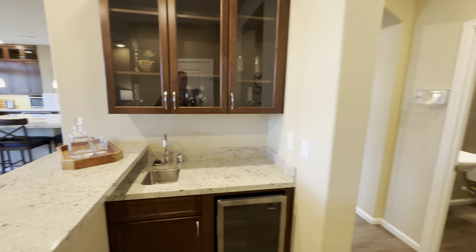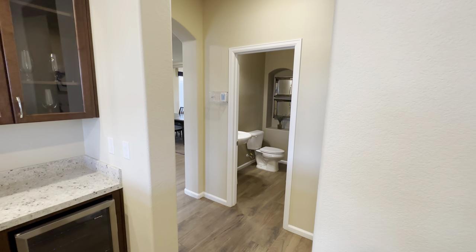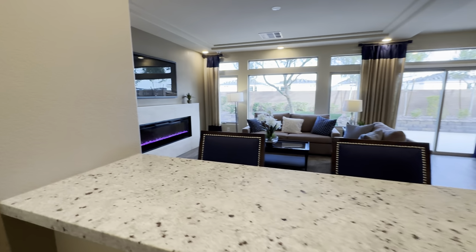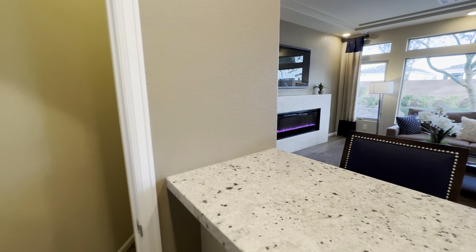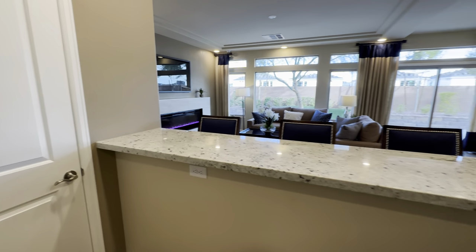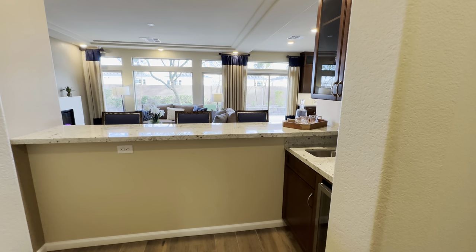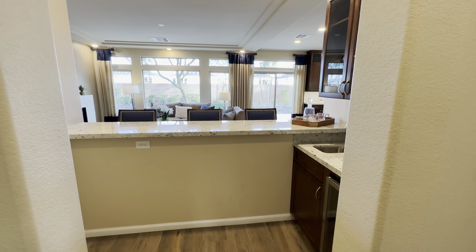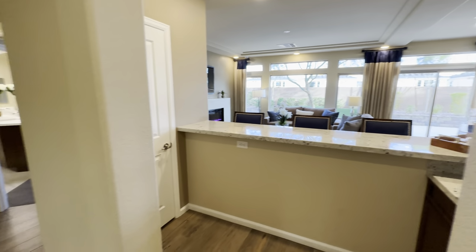You could probably add a door here too if you really want it, or some type of beads or whatever to kind of break it up more. But I love how this is very direct, very just walk in, and then we have another closet right here. Overall, this is a great addition, especially nice and convenient to the living space. You can swing in here, make some drinks, and enjoy the TV.